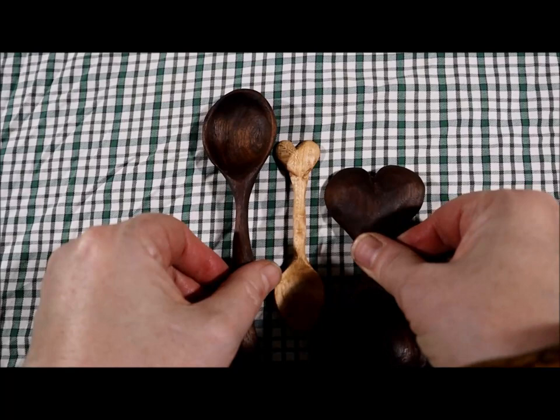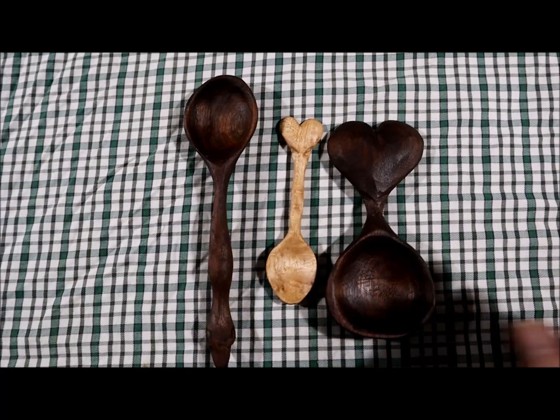I am definitely addicted to spoon carving now. I am just loving carving the spoons. What fun.